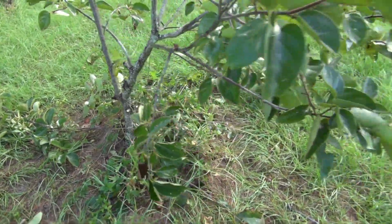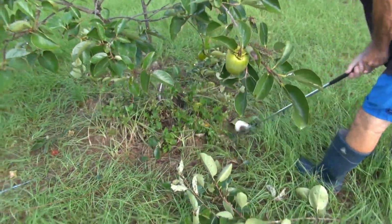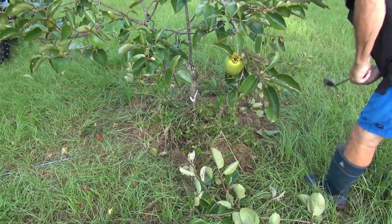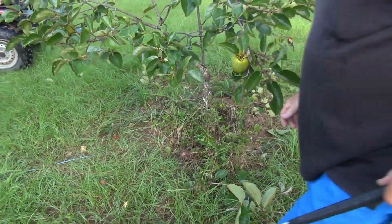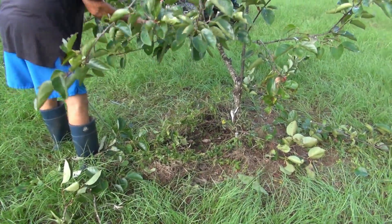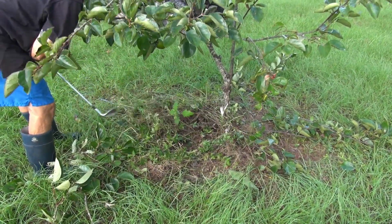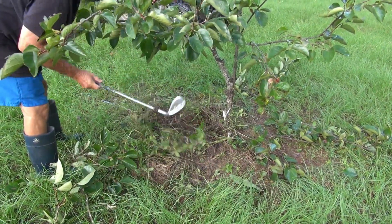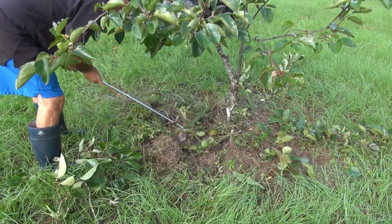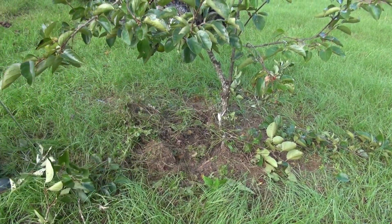I find this golf club to be pretty good for cleaning around the tree. Whoops, I knocked that one off. Alright, we've cleaned it up a little bit.